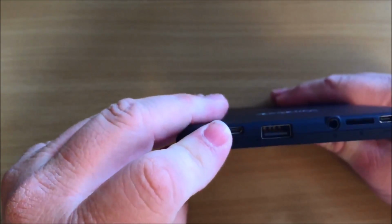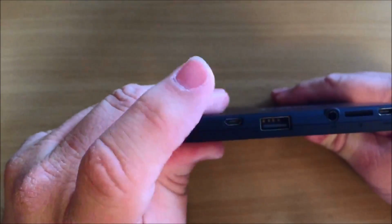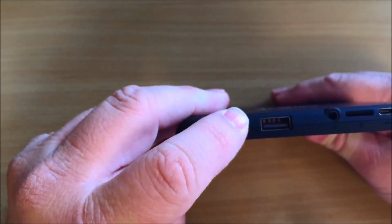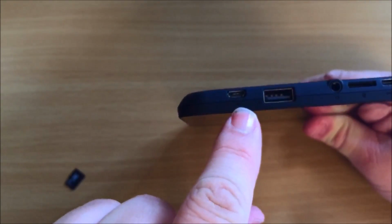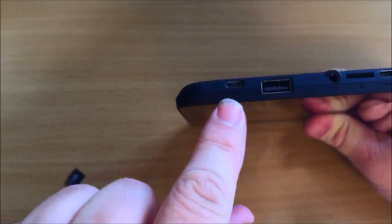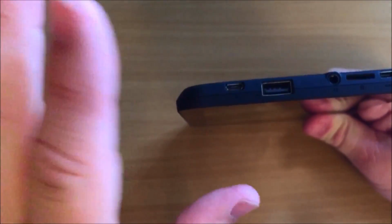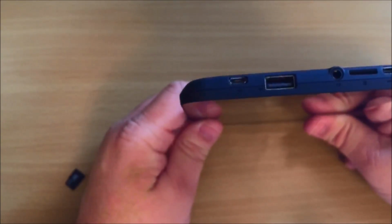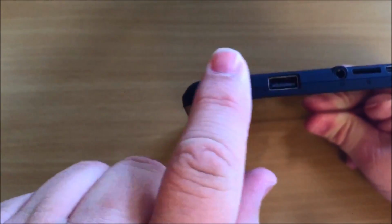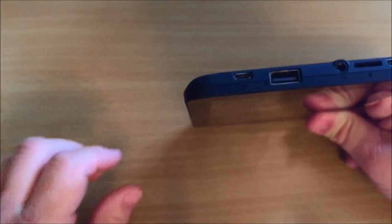If you have an adapter though that turns this into a full-size USB, then you can hook up something else with that, like a hard drive or a mouse, which works on this very well. Mouse, keyboard, pretty much anything even if it has to have power. If it has to have power, then I would suggest use this port and then hook your power into this one. That way you're more likely to get it to work.